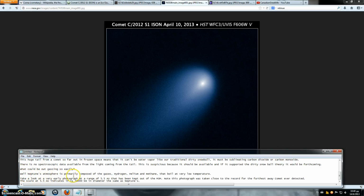Neptune's atmosphere is primarily composed of the gases hydrogen, helium, and methane that will boil at very low temperature. Take a look at the very early photograph at a range of 5.5 AU, kept out of the mainstream media. Note this photograph was taken close to the record for the furthest away comet ever detected. The scale at 5.5 AU indicates it's 50,000 kilometers in diameter, the same as Neptune's.